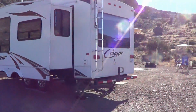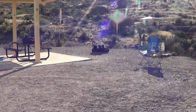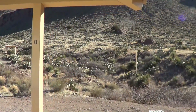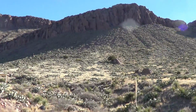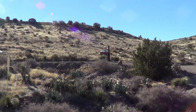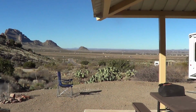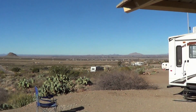Here's our little site here. I say little, but it's actually huge. Look at the size of this place. Pretty sweet. So this way we have a nice view of the ridge with all the prickly pears. Let's loop around this way. There's some more dry camping picnic area. And then this is our view to look at. Watch the sunset and the lights of Deming start to twinkle at night.